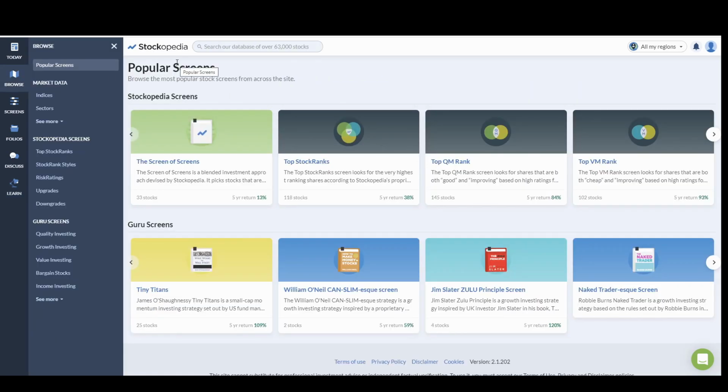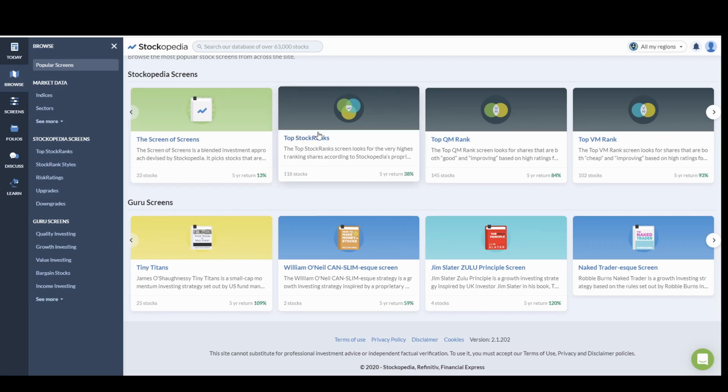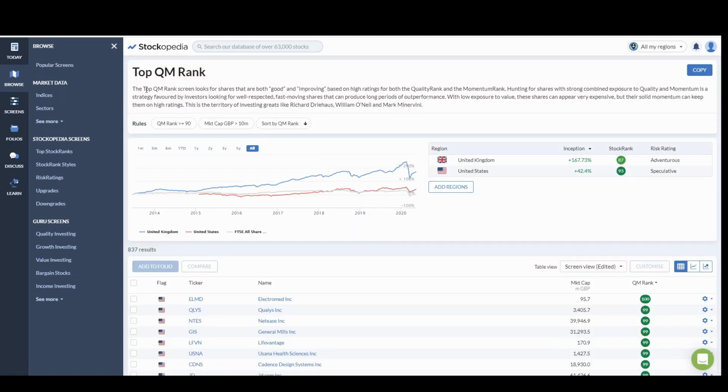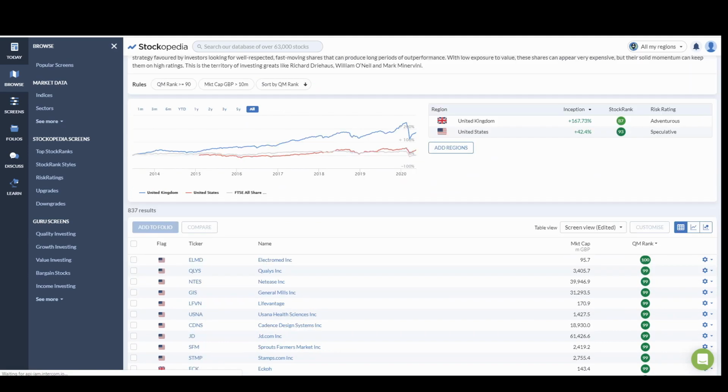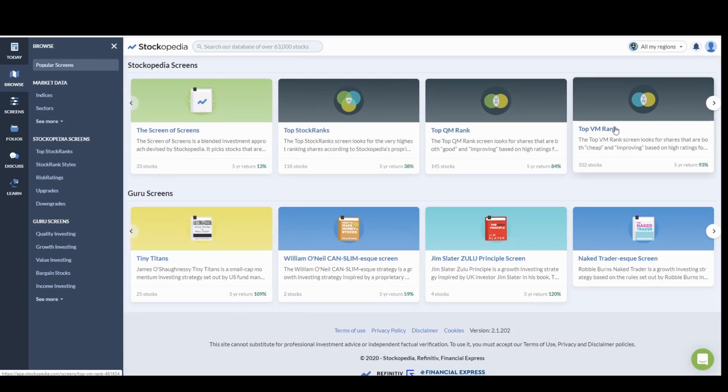Now over to the next section on the screen. Usually if you're screening a stock, you've got to do this manually by certain factors. You might screen stocks by price to earnings ratio, or by market cap, or by growing revenue or increasing dividends. But this section actually does all that for you. This screen here filters it by top stock ranks. The top QM rank looks for shares that are both good and improving based on high ratings for both quality and momentum. So they can just be screened using different metrics. Helps you filter the businesses down.